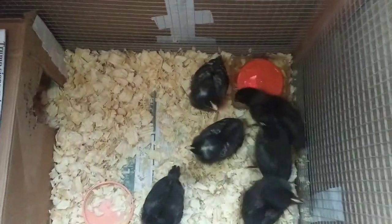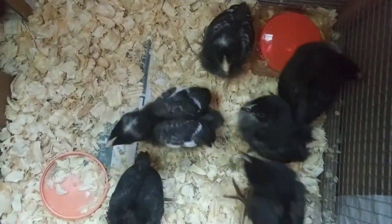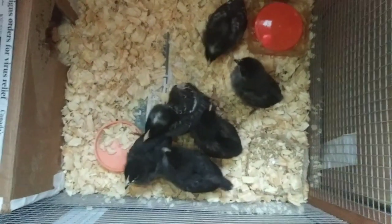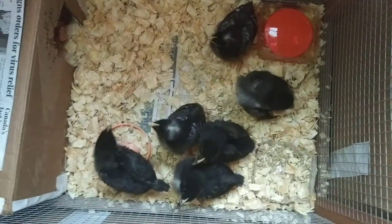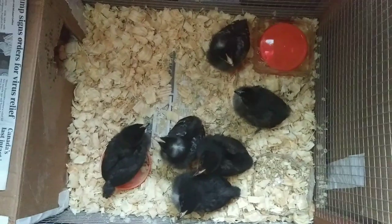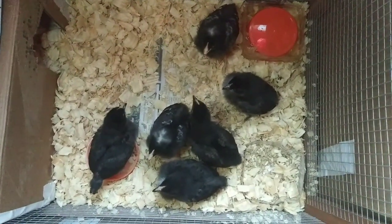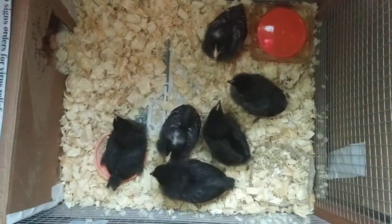They're all drinking. Look at those two Barred Rocks right there. They're going to be so pretty. They're all going to be gorgeous. But you can already tell, these chicks are all the same age, but the Black Asians are bigger. They were all hatched on the same day. They were 2 weeks old as of yesterday. So yeah, they're going to be big. They're going to be big chickens.